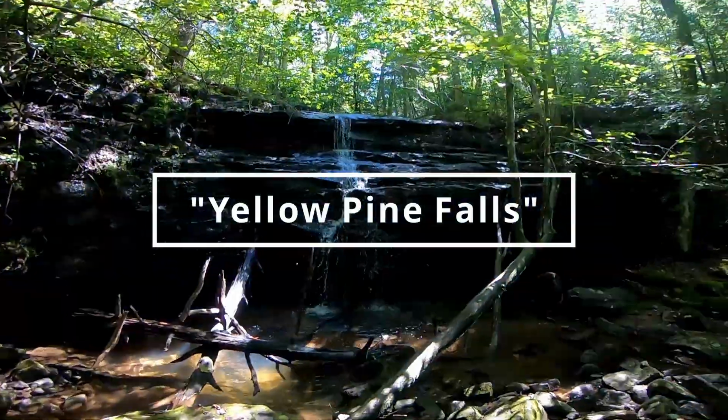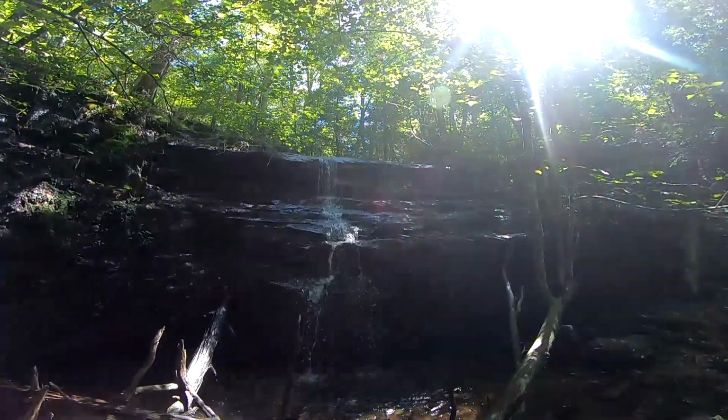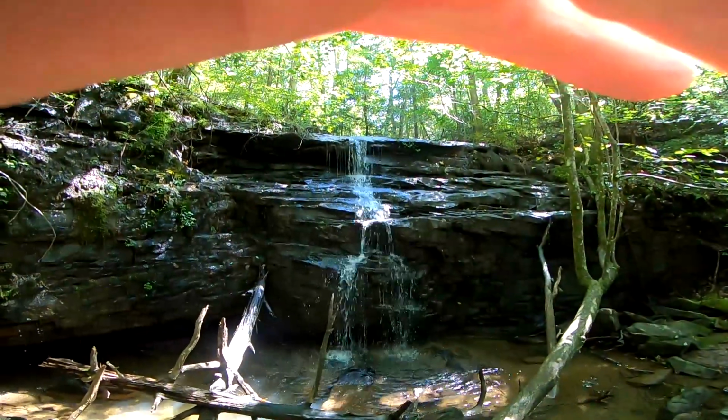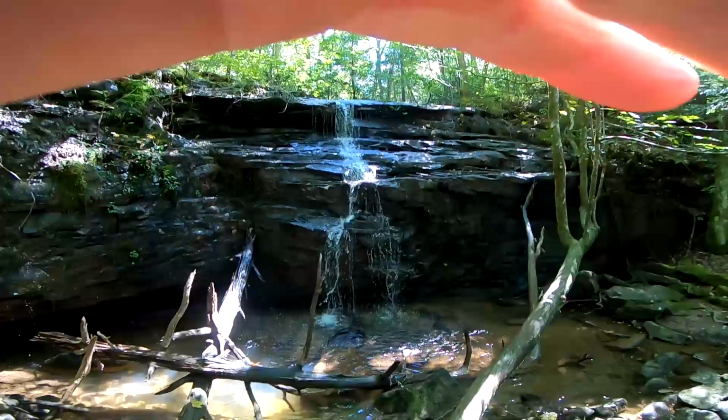Just stopped off the trail here to look at Yellow Pine Falls. Probably only about 25 feet tall. If you can see much, there we go. See a little better with my hand blocking the sun. Very pretty.